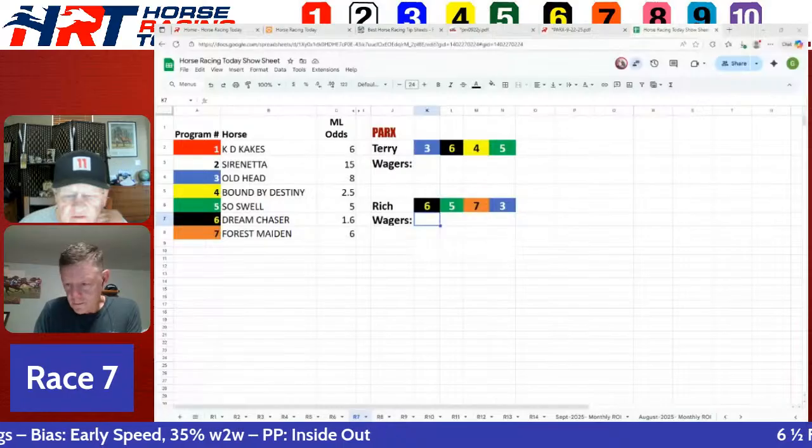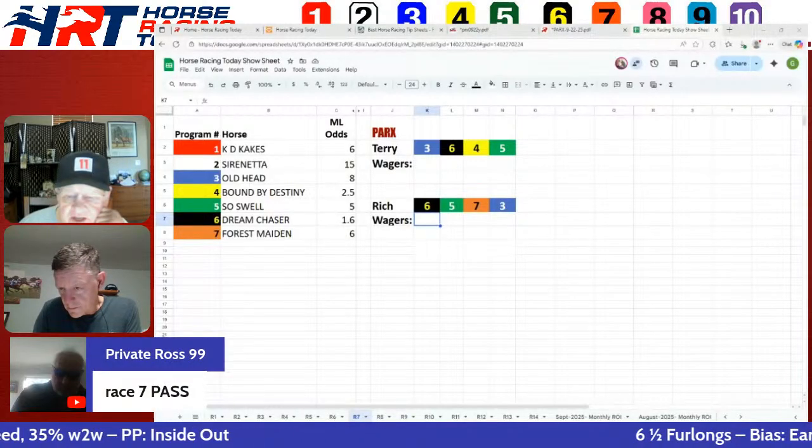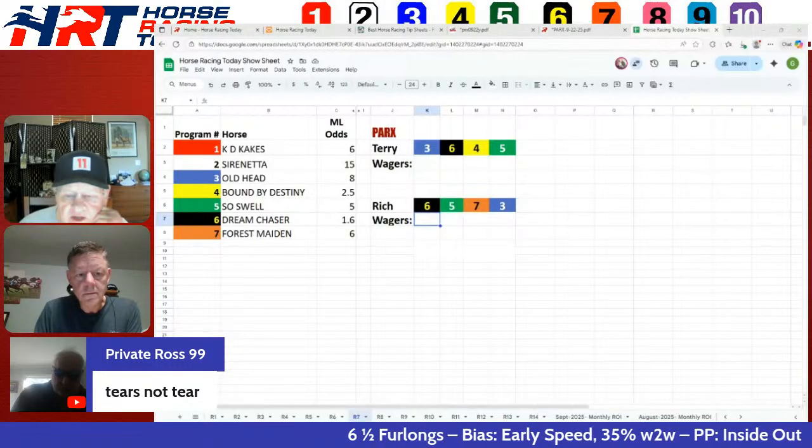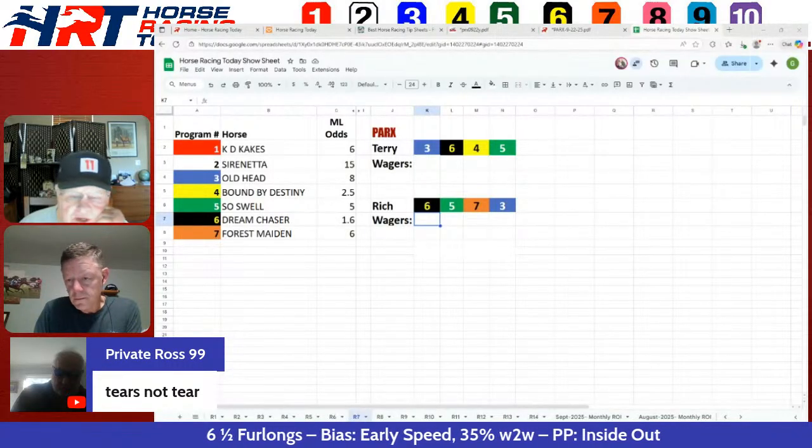So Swell, the 5, is my long shot, drops in class today. Has a trainer who wins 17% of the claiming races. He has a horse competing in and has the highest last speed rating. That's it.